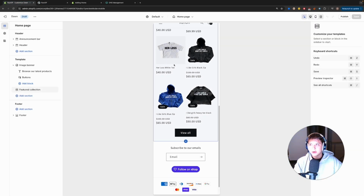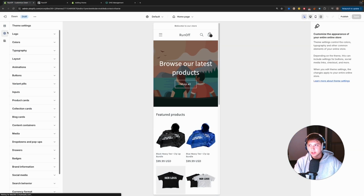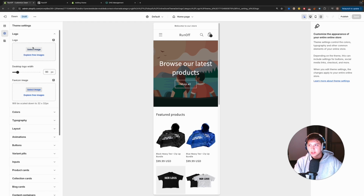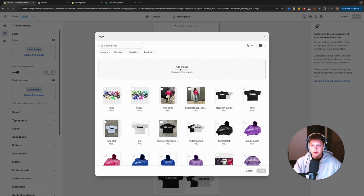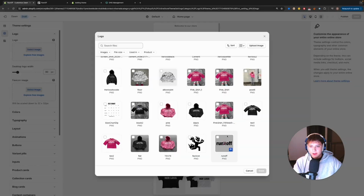So the first thing you want to do is click the settings, click logo, and then you can select logo. I already have my logo in Shopify, but you could just save it in Photoshop, drag it here, and then click add images, and then you select your logo.